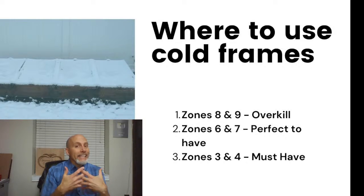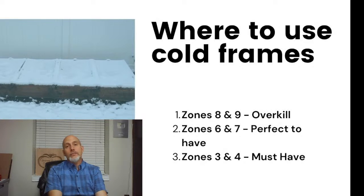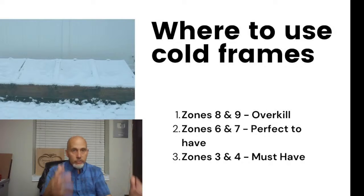You don't really need to have a cold frame. Now, if you have a cold frame, that's awesome. You can use it for winter gardening, and there are other uses for cold frames besides winter gardening. You can use it to start seedlings in. You can use it to harden transplants and get things started extra early in the season. So there's plenty of reasons why you might want to have one in zone 8 and 9.